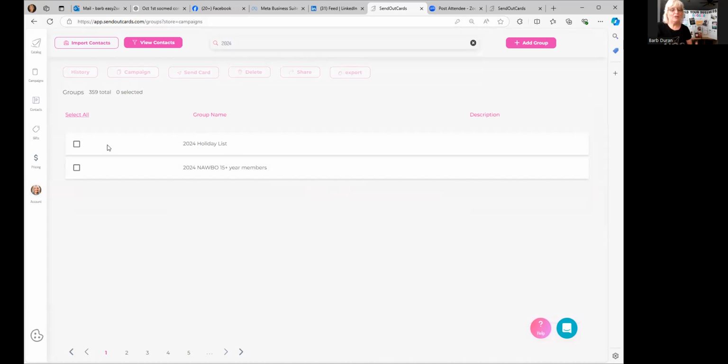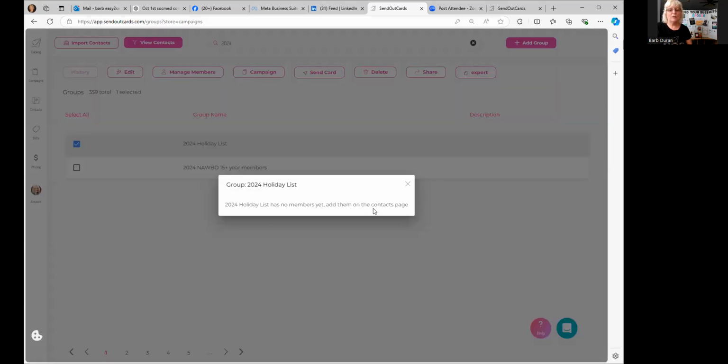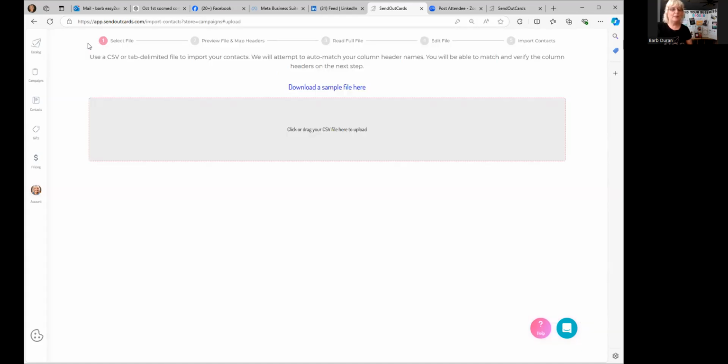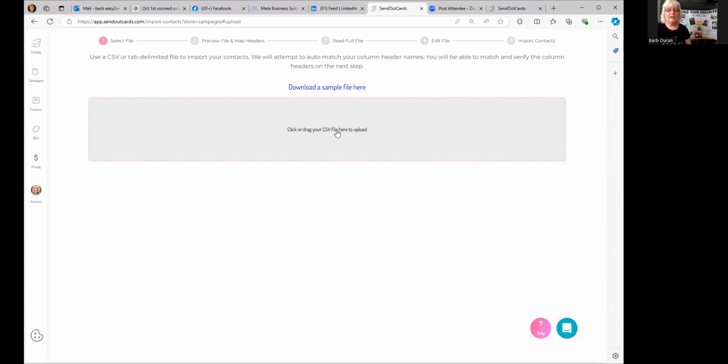Right now it's empty. If you go in there, you click here and you hit manage members, right? There's no members yet. Okay, there's no members. So what we're going to do is go up to import contacts up here. Okay. We're going to download the file, and you can download a sample file here, and when you click on that, it'll give you the fields that you need to have.